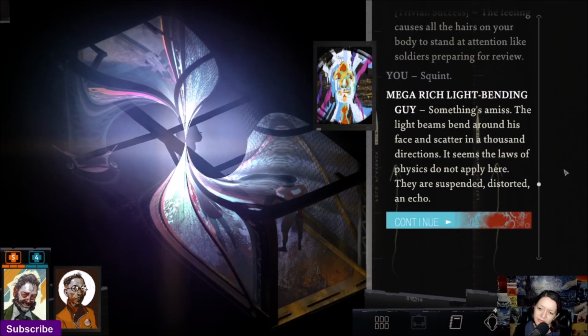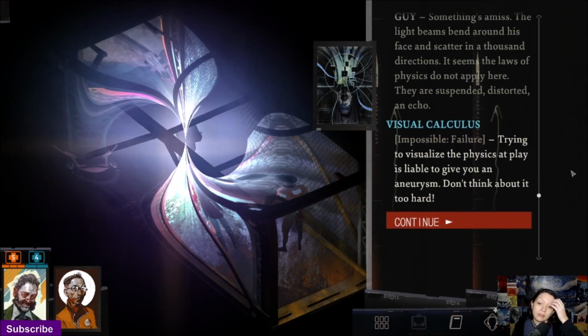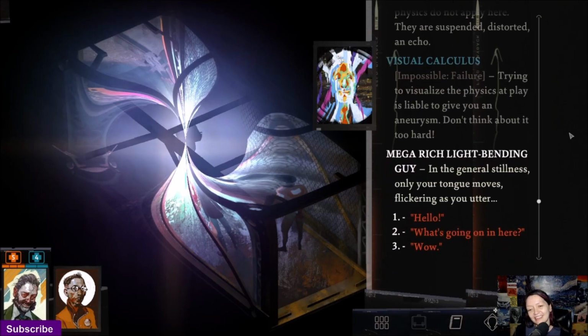The light beams bend around his face and scatter in 1,000 directions. It seems the laws of physics do not apply here. They are suspended, distorted, and echo. Fun. Probably be great for a rave. Trying to visualize the physics at play is liable to give you an aneurysm. Don't think about it too hard. Okay, thanks. In the general stillness, only your tongue moves, flickering as you utter: Hello! What's going on here?